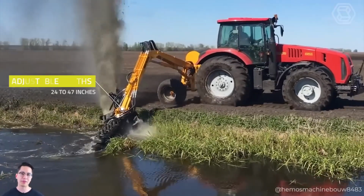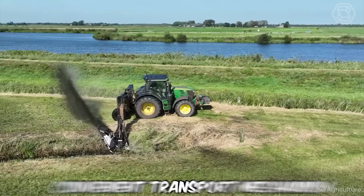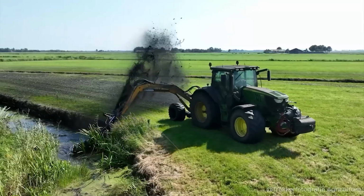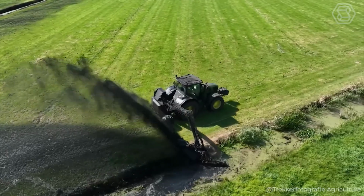The tool features adjustable widths from 24 to 47 inches, a hydraulic spreader, and a convenient transport mechanism with 180-degree swivel casters. The Hemo 1600 ST makes ditch maintenance simple and efficient, providing the perfect solution for any task.